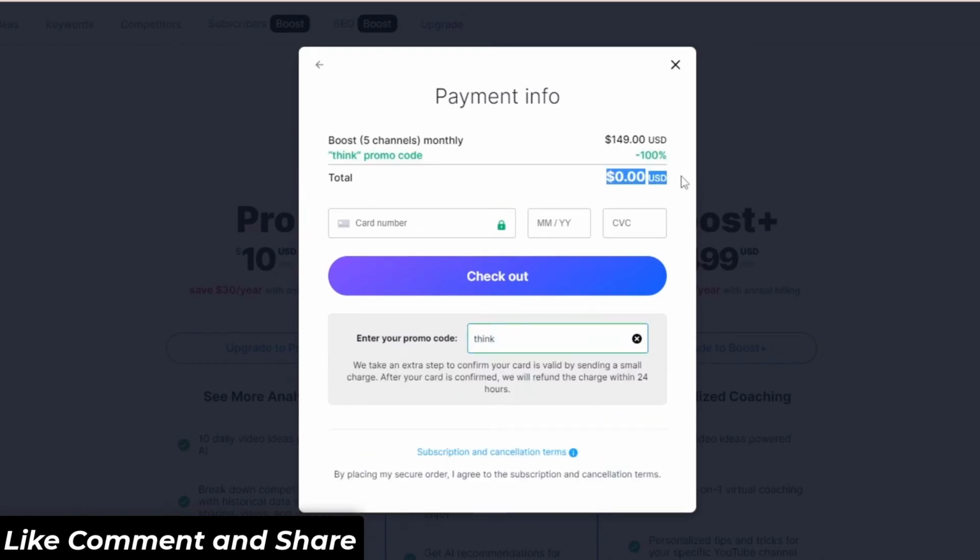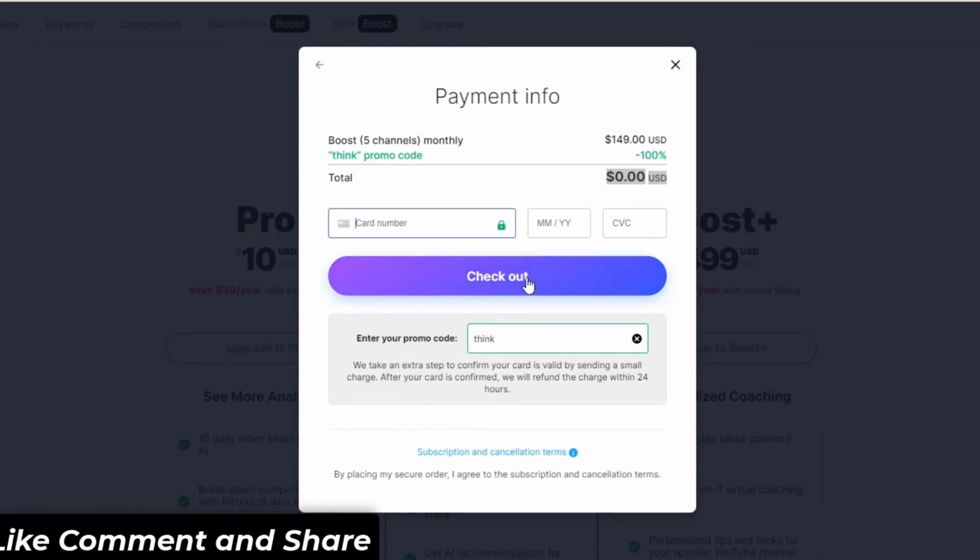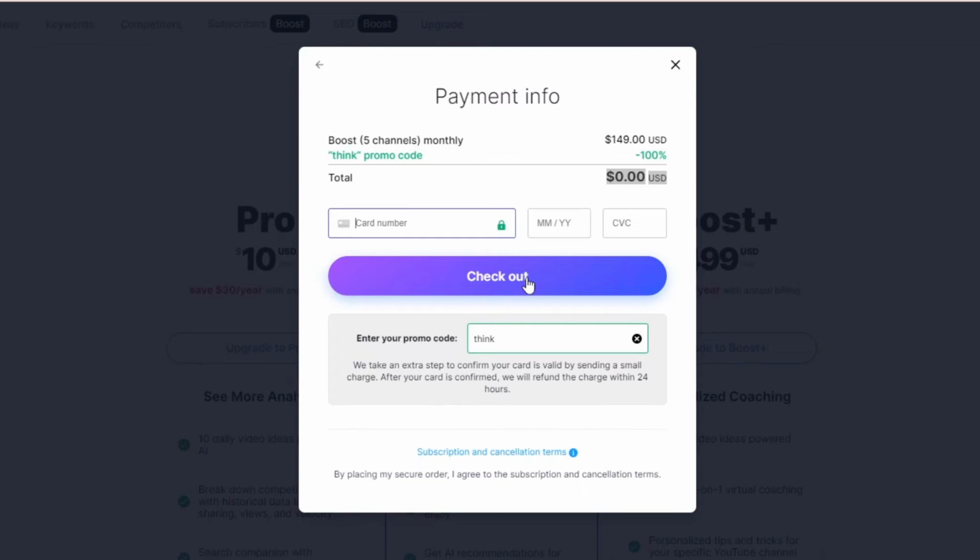It will be 0. So just fill in the information and then you can check out. When you check out, you get 1 month for free. Okay, now how to opt out if you don't want to continue after the month, you can check how to opt out.